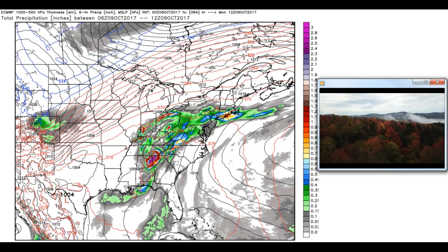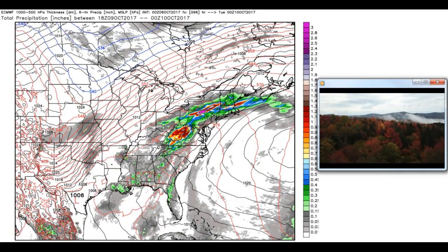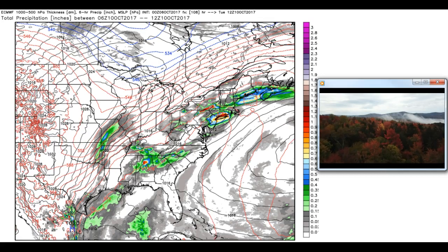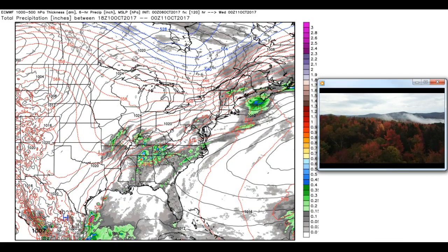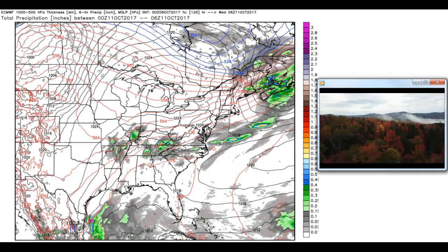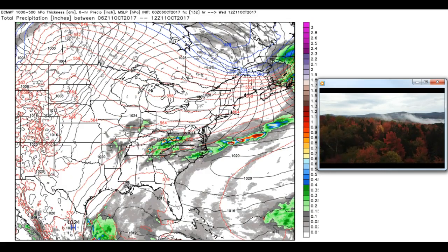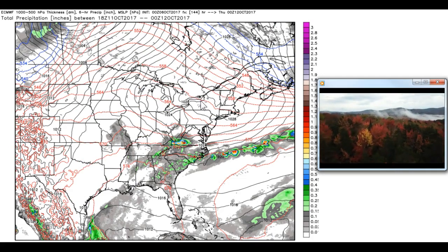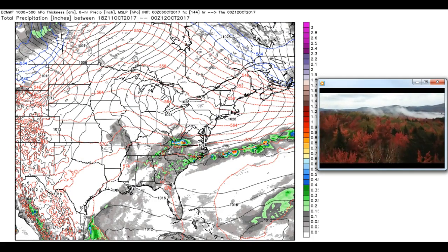And then on Monday, here comes some of that moisture associated with Nate. Again, you're looking at 6-hourly panels of the European model. That moves on by, and then high pressure off over the Great Lakes will begin to build in for the late part of next week. It's looking like a real nice setup here for good project weather, probably Wednesday, Thursday, and into Friday.